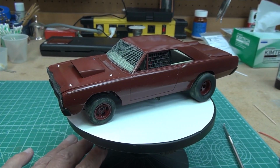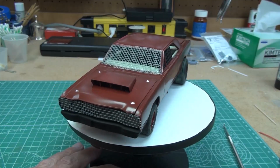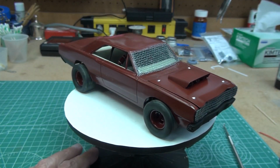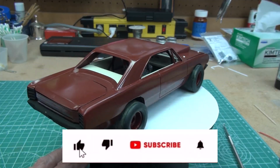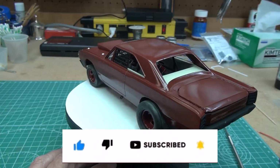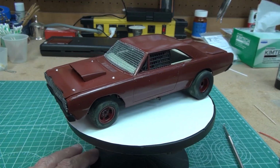Okay, thanks for following me down to the shop. And here is my 1968 Dodge Dart for the USACC build, the fourth annual USACC build. And it is 99% complete.